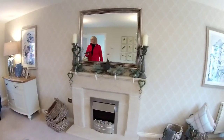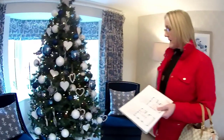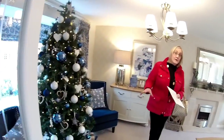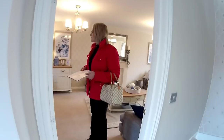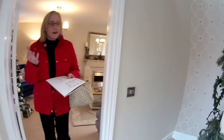Nice and Christmassy. So, viewers, let us know what you think about the Taylor Wimpey Christmas tree. Vote who's got the best Christmas tree, because we will have brought you quite a few Christmas trees and Christmas houses this week. So tell us who you like the best. I think that's nice. I like the very big baubles. They're lovely. So let's head upstairs.